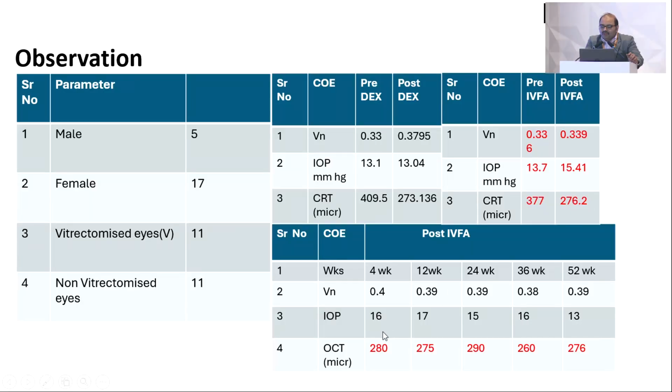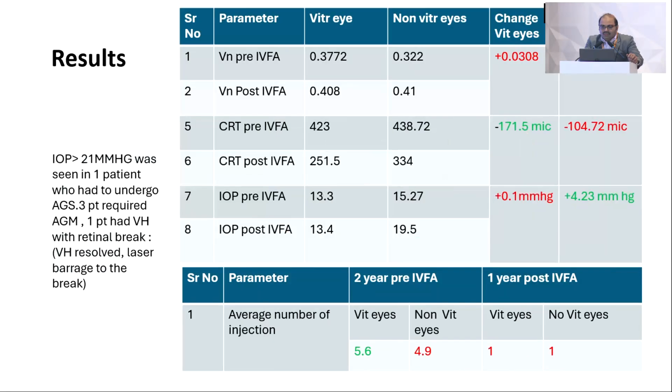When we do a subgroup analysis at 4, 12, 24, 36, and 52 weeks and look at the OCT measurements, we see that the central retinal thickness is more or less maintained as stable. This is against what we see in anti-VEGF, where we see a seesaw pattern because of the wearing off effect of anti-VEGF. The benefit of vision improvement was maintained throughout after receiving this injection.